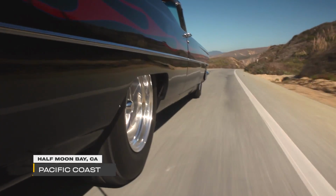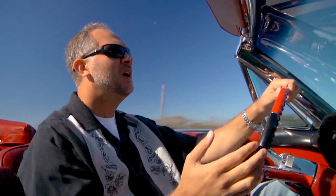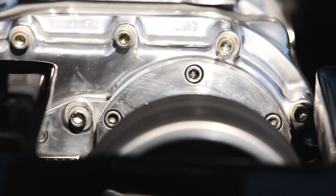Really cool about this car is the visceral impact it makes. Normally when you drive, you're looking over the hood and you're really not seeing anything except a big black canvas of a hood. But here, you've got so much going on. I can look forward and I can see the pulley with the massive belt of the blower spinning.